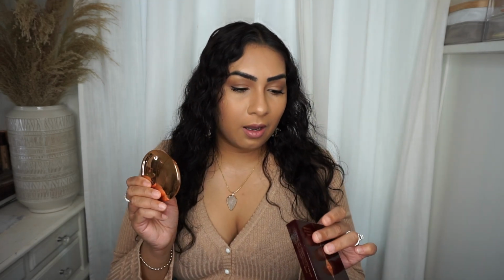So next up, let's talk about setting powder. This is by Charlotte Tilbury, and this is in the shade medium. I have this on today. I try to use a lot of these products today to show you guys what they look like on camera. I am super duper impressed by this product. Like I said, it is a setting powder. I did my makeup, and then once I was fully done with my makeup, I lightly took a brush and dabbed it into my skin, and it did airbrush my skin.